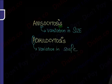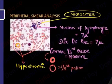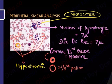Repeating, anisocytosis is variation in the size of the red blood cell, whereas poikilocytosis is variation in shape. So was that previous smear showing anything like this? Could you see some variation in shape over here? This was a pencil cell. As soon as I'm seeing a pencil cell, this means there is poikilocytosis present. That is how I'll be doing the analysis.